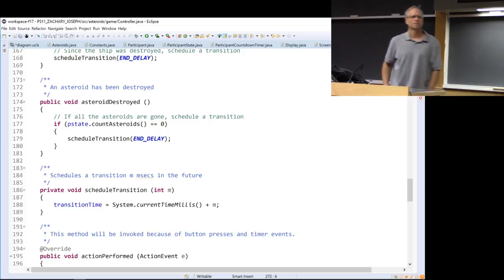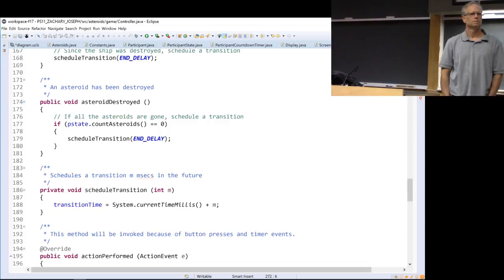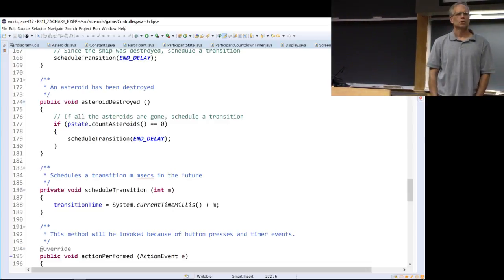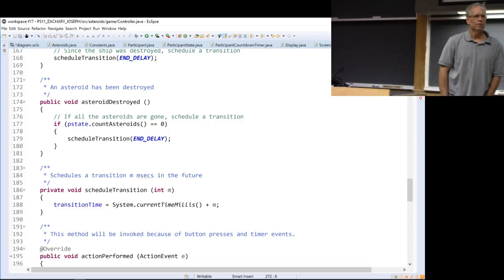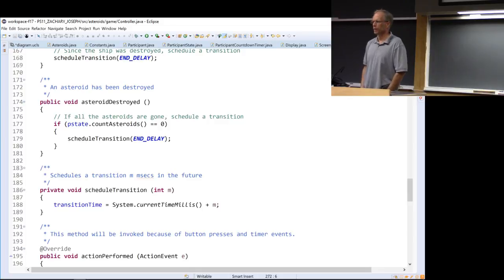Yeah? So I wanted to add really quickly the difference between key release and key type. Key type only occurs when an actual Unicode character is sent to the... Oh, okay. So some keys, like the control key, would never register a typed event. Yeah. Good. Okay, so you only get the key typed when it's an actual character.